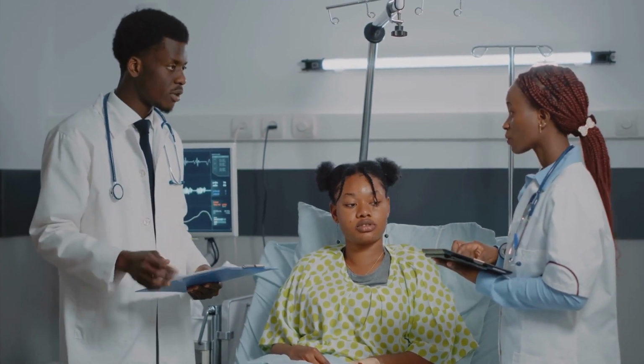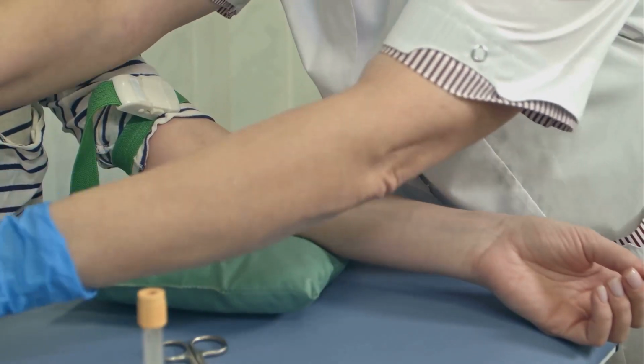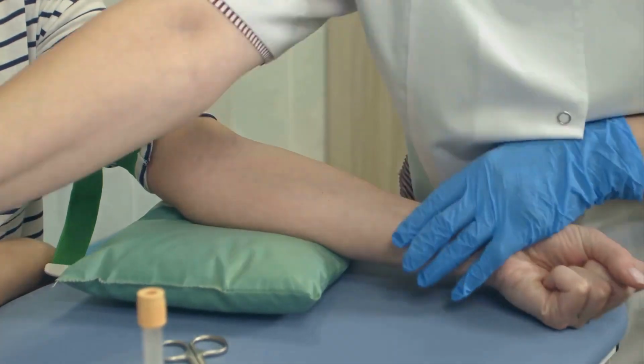Conversely, for anemia caused by chronic diseases such as kidney disease or cancer, the treatment plan is more complex. Here, the focus might be on treating the primary disease triggering the anemia rather than the anemia itself. This could involve different therapies or medications designed to manage the particular chronic condition.